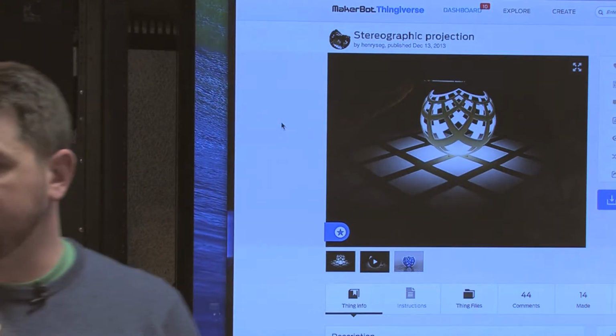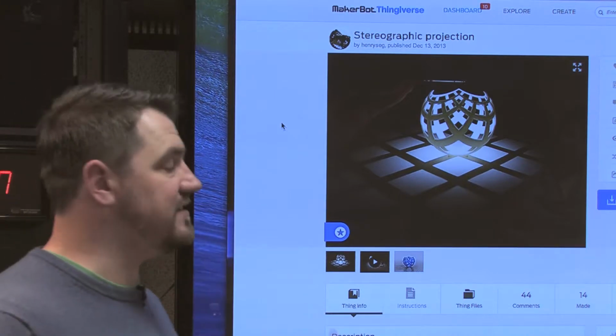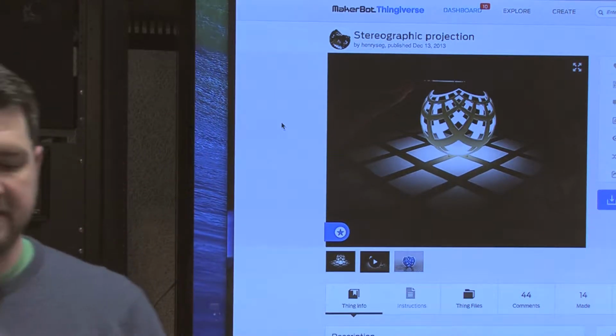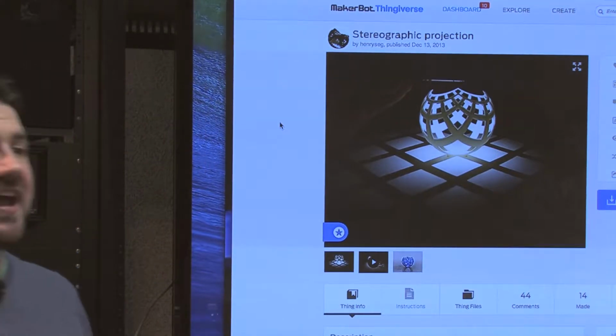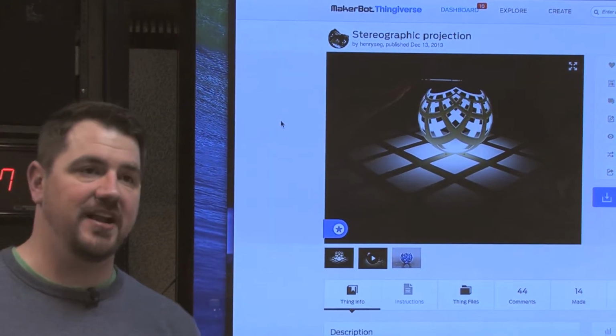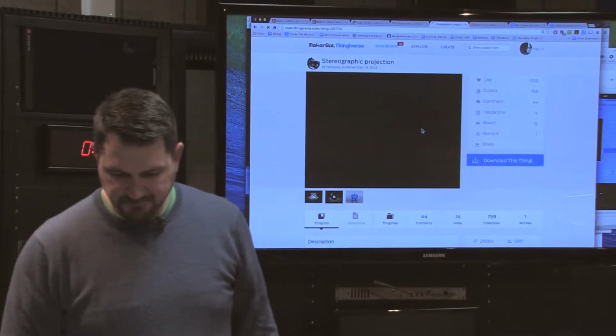In 3D models simulation, this could be used for all sorts of stuff, figuring out paths of light, understanding microscopes. There's lots of really interesting concepts that can be conveyed through an object and a small LED. So let me show you what the video looks like.